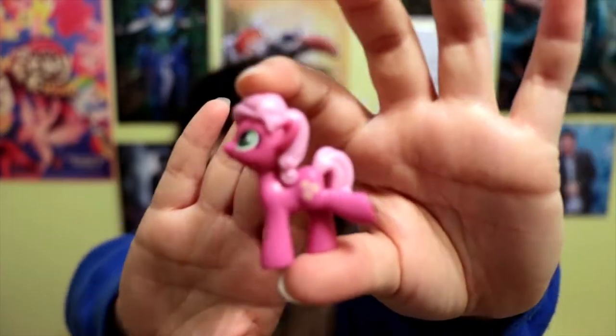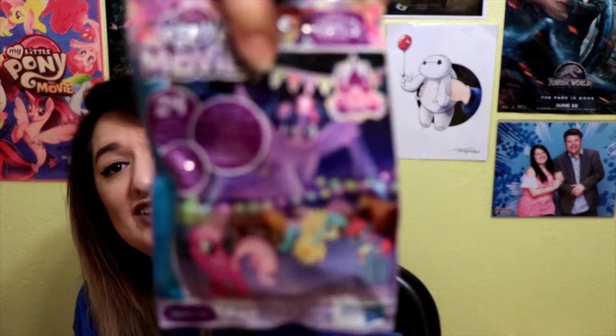So cute and tiny, I love it. That is one to add to the collection. Next one is from the same series, Collection 24, Friendship is Magic, again, oops. This number is 73471. This collection came out in January last year. So ironically, I am opening these in 2019.